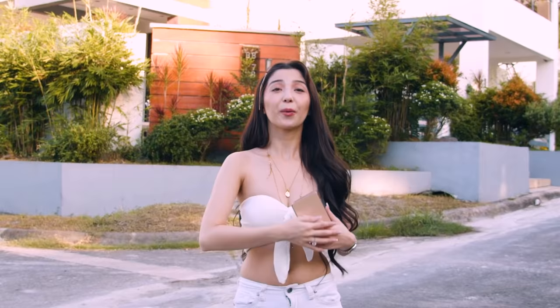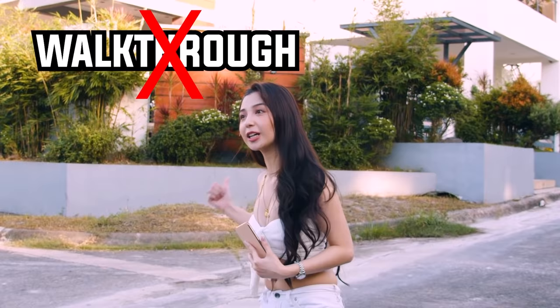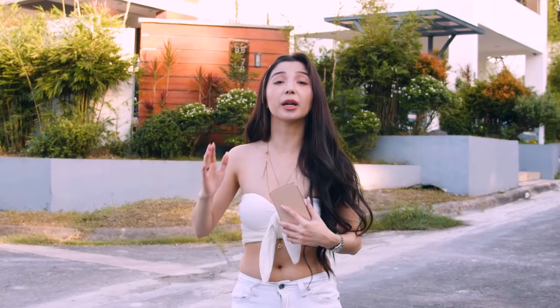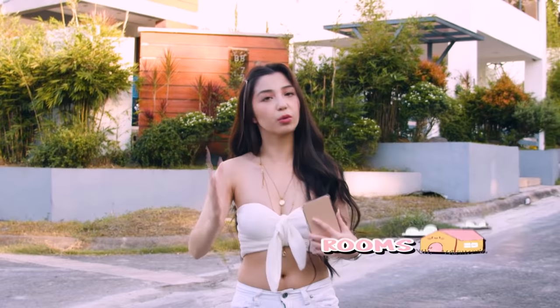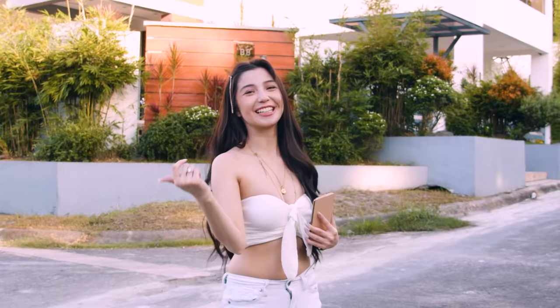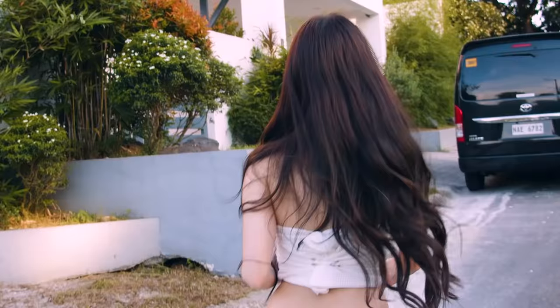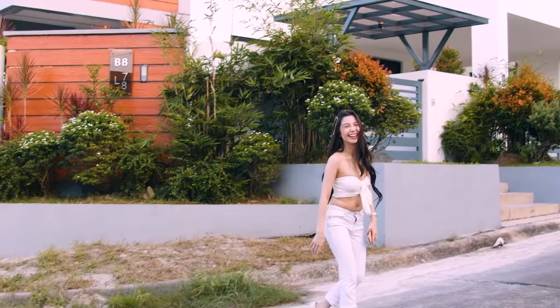We're actually selling this house now. I'm not gonna be doing a walkthrough because, like I said in my other vlogs, house tours are kind of like invitations to burglars. But I'm gonna be showing you the features of the house, the rooms, what I like about it, what I don't. Let's go. Actually, this house is so nice that it's already being rented. The renters are moving tomorrow.